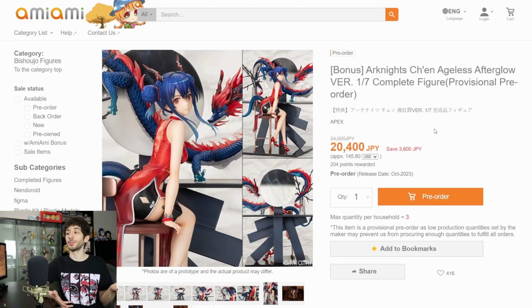Here's another beautiful Apex figure, this time the Chen Ageless Afterglow version. Most notable for the sick-looking serpent dragon just chilling in the back. Chen's got a really sporty look to her Chinese dress, which I'm loving. And the simple but effective uses of red and blue is really strong since both Chen and the dragon share the same color schemes, and they both pop against this piece of furniture they're placed in front of that almost looks desaturated in a way.